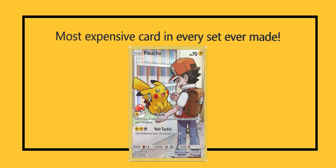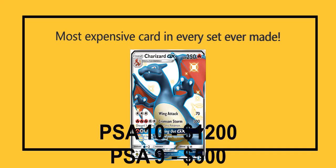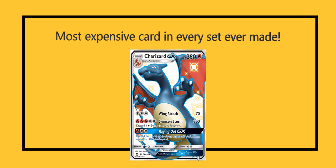So let's move on to one of the big boys of recent Pokemon, Hidden Fates. Everybody loves it, everybody bought it, everybody opened it. It brought us the Shiny Vault set, the Test Tube Mewtwo, as well as the Legendary Birds getting some new cards. The most expensive card in the set award goes to Charizard, of course. The Shiny Charizard fetches about $1,200 in a PSA 10 and $500 in a 9. This is quite acceptable, seeing how extremely hard it was to pull the card.